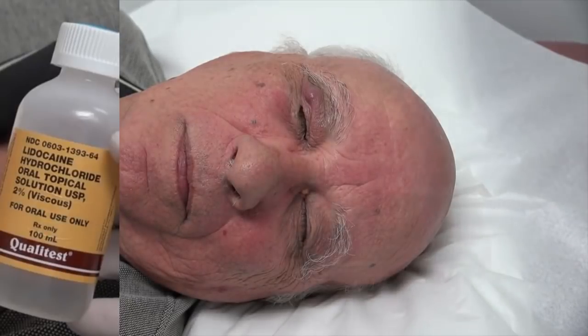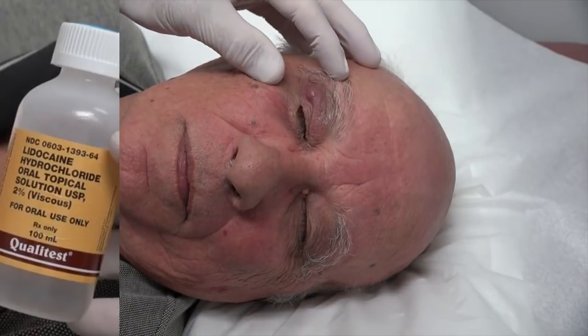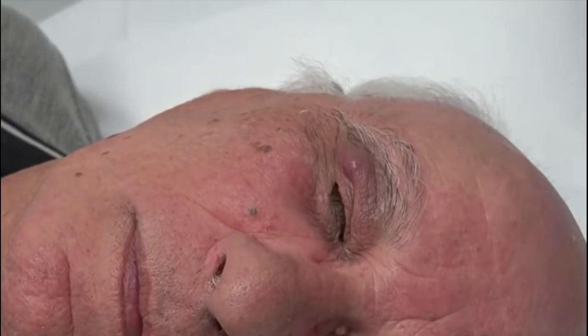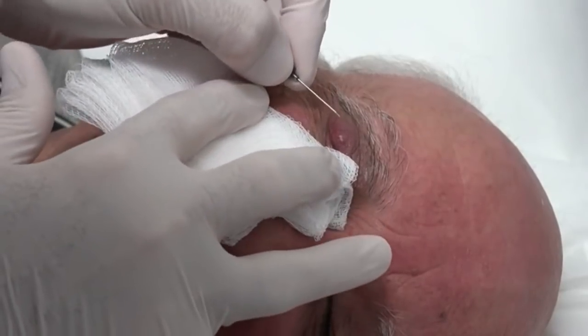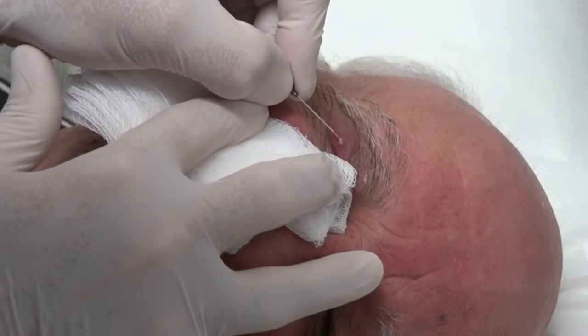Now, so everybody knows, what we've done is we took one of these little gauzes and we put some viscous lidocaine. And what we're going to do is we're going to use a little needle here and see if we can't open this lesion up. And this looks like a stye that's just gone horribly wrong. And see if we can get it to drain a little bit. Are you ready? Ready. I'm going to try to keep any debris from getting on your eye. All right, here we go.